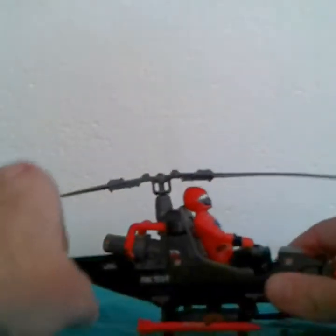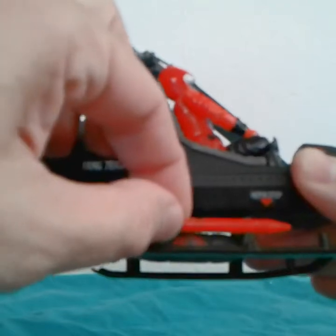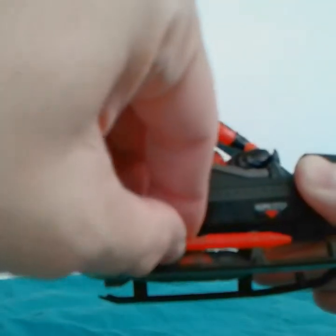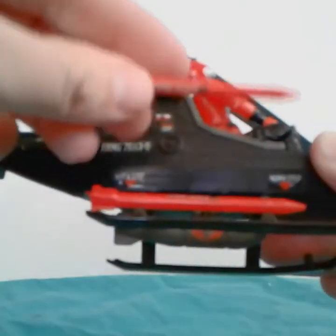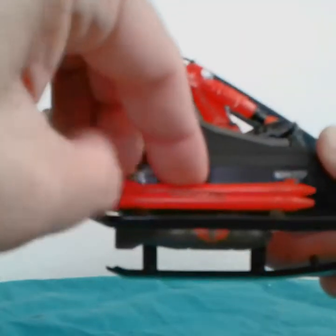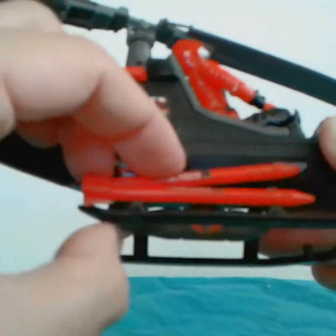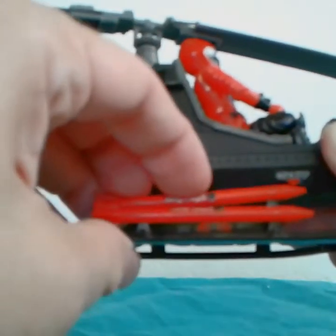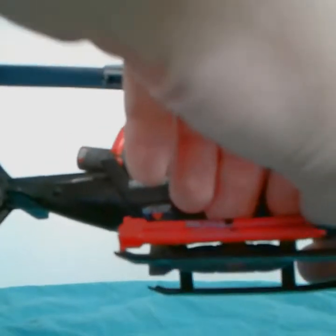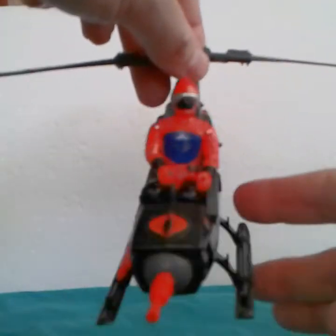I'll go over just real briefly how to put these missiles on, what I found to be the easier way to do it. Start with the bottom missile. Just go ahead and peg that in, and then take the top one and peg that in as well. That has been the easiest way I've found to get these in. You know, my big fumbling fingers. There you go.